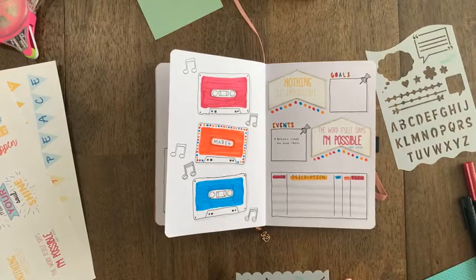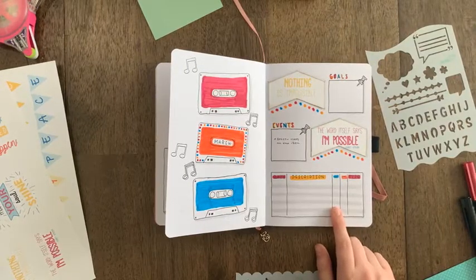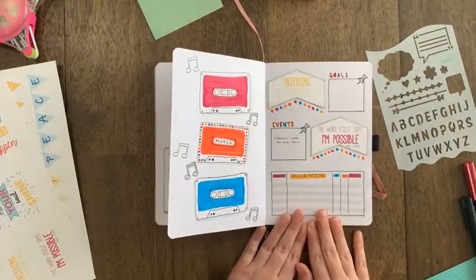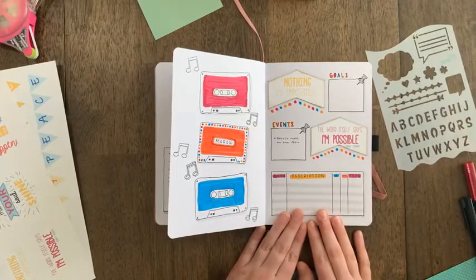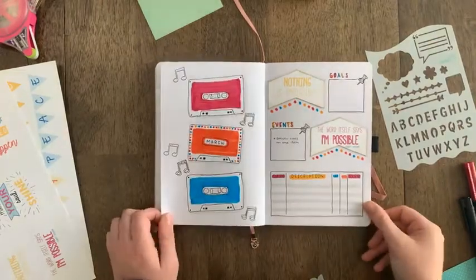But I got to a point in my life where I was like, I'm making money, but I'm also spending a lot of it. So this helps keep me accountable in my spending and my saving goals, making sure I know where my money's going, and that I'm more intentional about how I'm spending it.